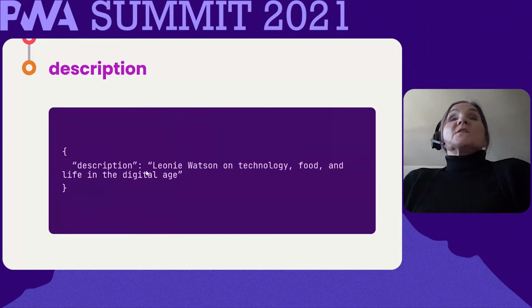If it's available, the description will be read by screen readers just a beat after the name of the PWA, like this.